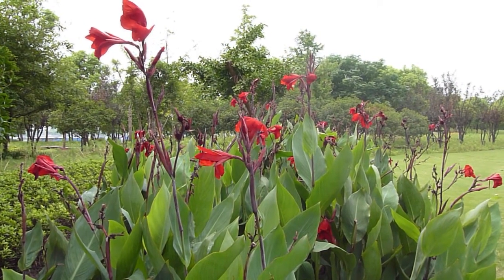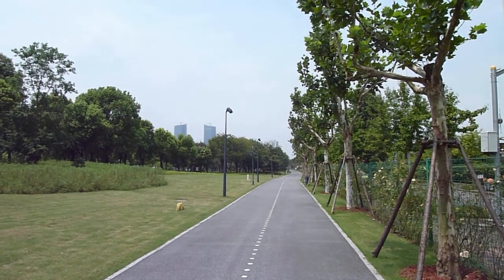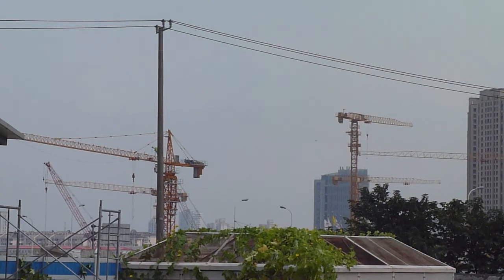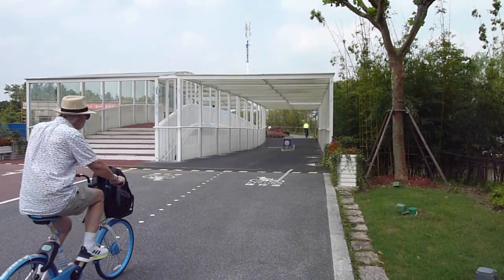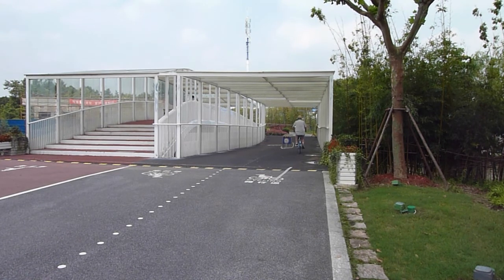But still very beautiful, and still incredibly peaceful, despite the fact that there are tower cranes less than 100 meters away from me. Quite spectacular. Another small canal, but completely disused now.